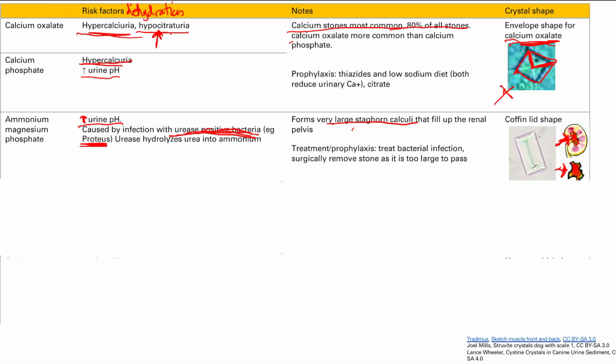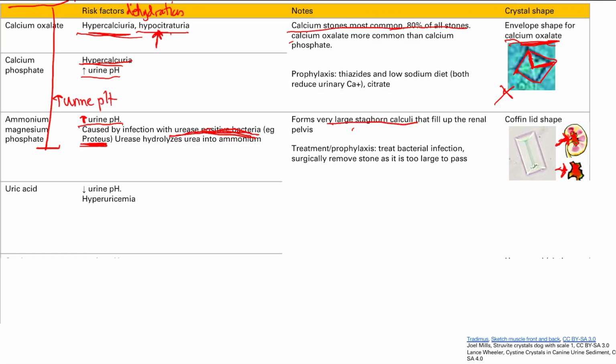Note here that I've arranged this chart in a very specific order. There are two more stones that we're going to talk about, but on this top side of the chart are the ones predisposed by increased urine pH. Now we're going to go to the bottom side of the chart, where decreased urine pH is one of the risk factors.